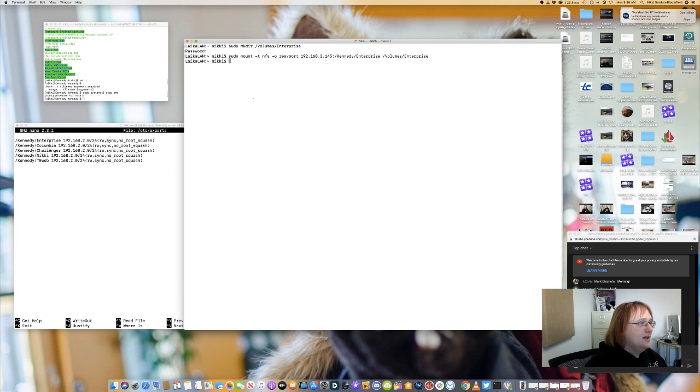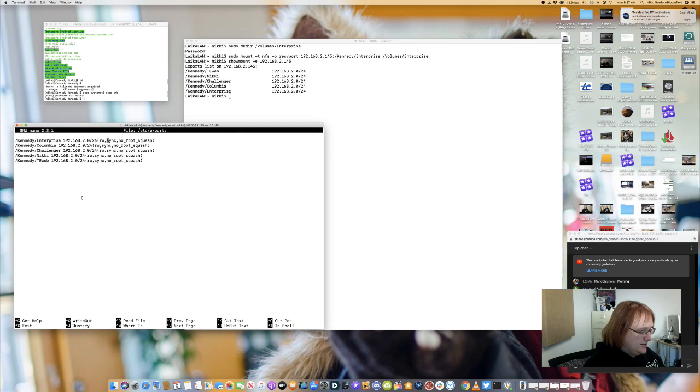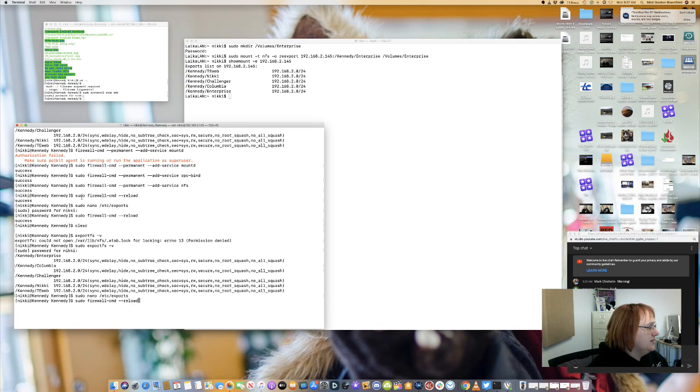Okay, so if I go here, right? Where is it? There you go. I'm exporting all of my shares. So this is my server, right? On my internal network. And these are the shares that I just set up. You can see them in the left window there, right? I've also opened up my firewall. So I should be able to see that.